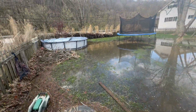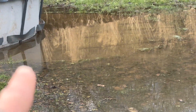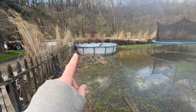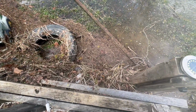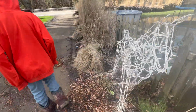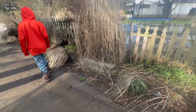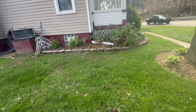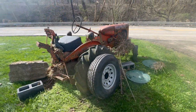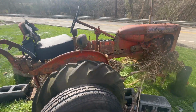The waters were so strong that it actually lifted our pool. You can kind of see the ring of grass where it was and how far it got shifted over into the fence, and then more of the debris that'll need cleaned up. Again, with more of the just debris and things getting washed away. Here's our front. Wood chips washed away. Thankfully, we didn't lose our septic tank caps. The tractor's full of debris. The water was so high.